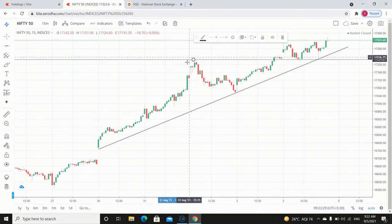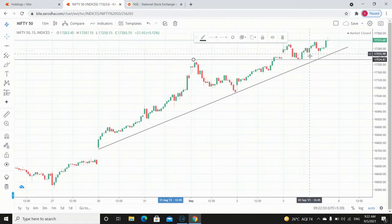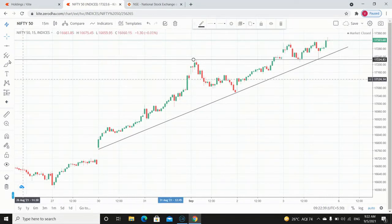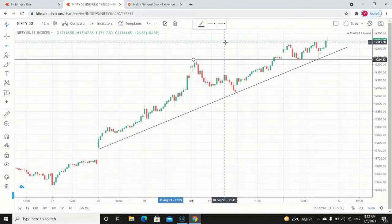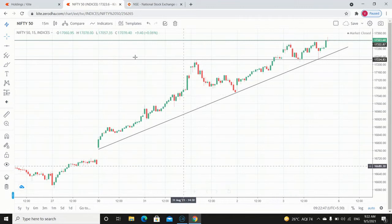Okay, this is the resistance and it will act as a support here, and this trend line will also act as a support here. And one more resistance, see here, this is one more resistance. Okay, so how we have to trade on Monday.